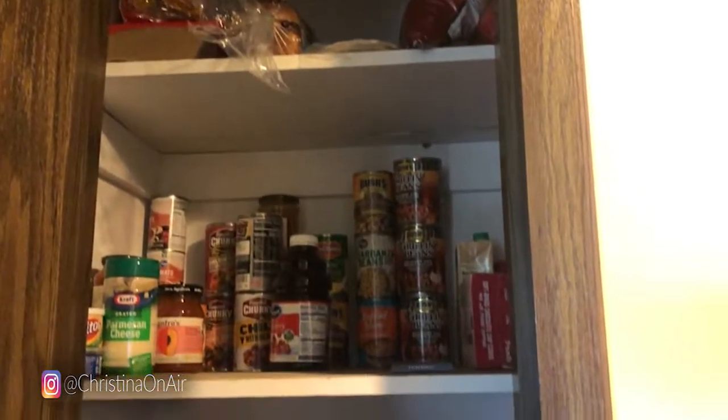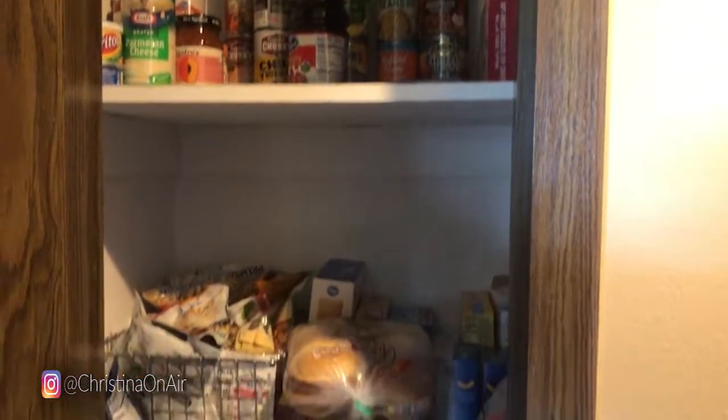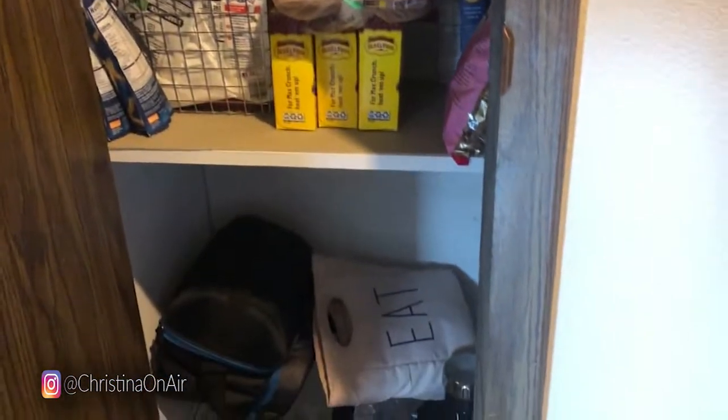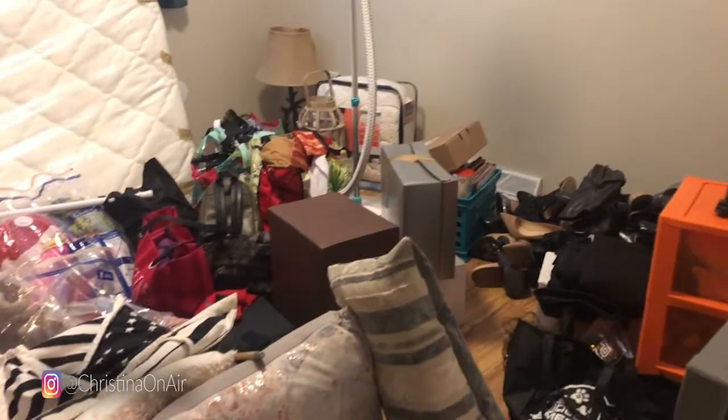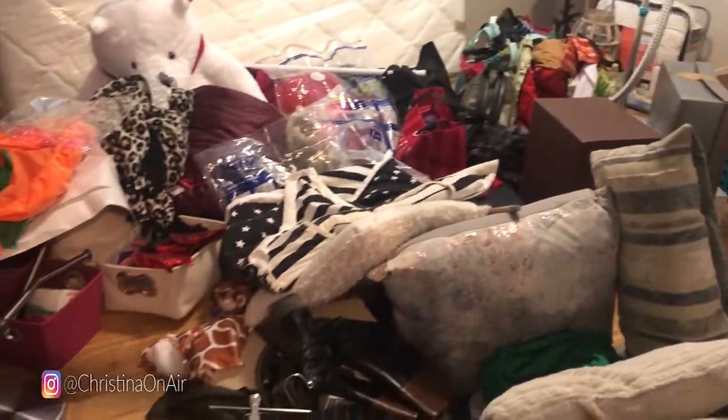This is actually, we're using it as our pantry. We just don't have a lot of space for storage. So that's why we are using this as our pantry. That might change later, not really sure. It's supposed to be a linen closet. And of course, all the stuff that was in the living room and downstairs was all moved up here. So still got a long ways to go. Like that steamer needs to go back downstairs.